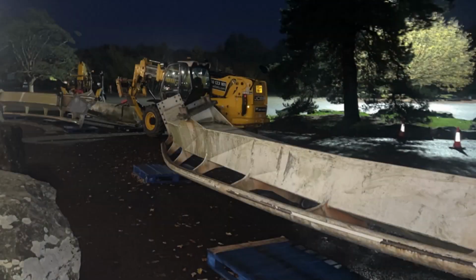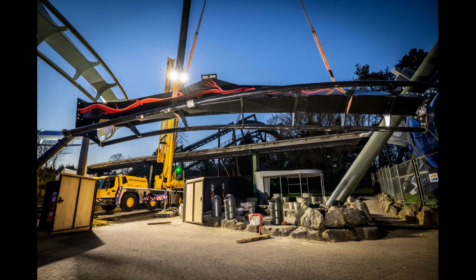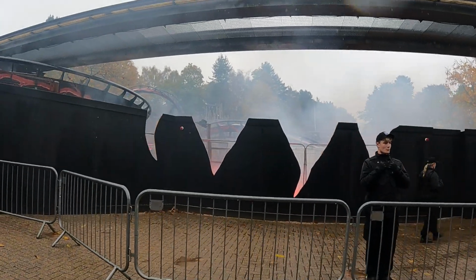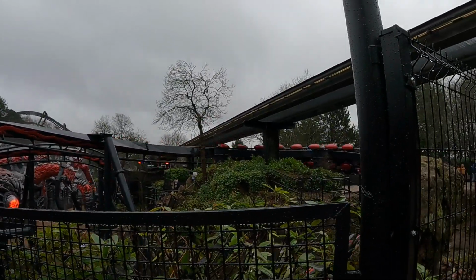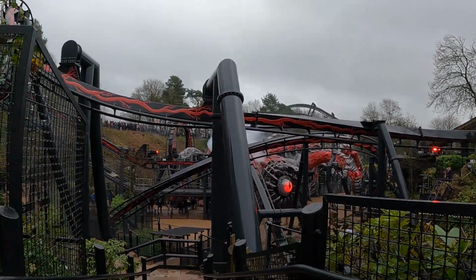The ride was quickly demolished until just the lift hill and brakes were left standing, and by April of 2023, brand new track arrived at the resort and Nemesis was slowly reconstructed until its completion just 7 months later. The ride was officially reborn 496 days after the original's closure on March 16, 2024, and celebrated 30 years of operation later in the same month.